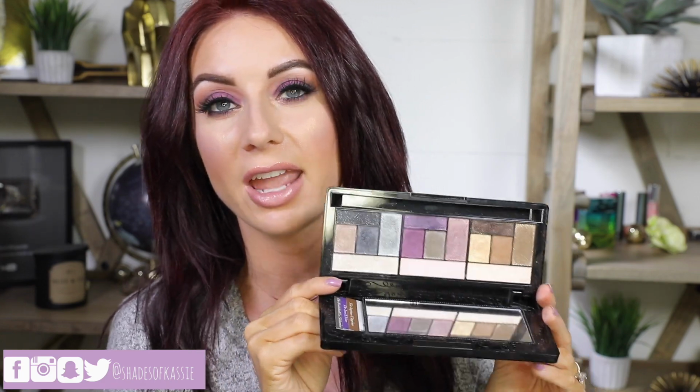I'm using the new Jouer palette. Those just blended so beautifully and I can add colors and blend and make them meld together. This one, you try to blend and it just ends up looking really muddy on your eyes. I have yet to find a successful way to use this palette. I feel like every time I've used it, I end up wiping off my eye makeup because I don't like the way it looks, unless I'm going to take one shadow from here and put it all over my lid.